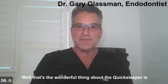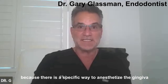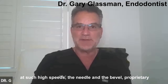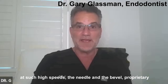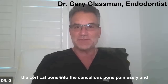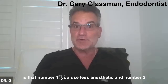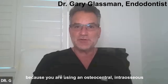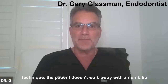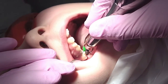Well, that's the wonderful thing about Quicksleeper. Number one, it's a painless anesthetic technique because there's a specific way to anesthetize the gingiva. Once you anesthetize the gingiva, because it rotates at such high speeds, the needle and the bevel, proprietary manufactured, gets right into the tissue and through the cortical bone, into the cancellous bone very painlessly. And then you can inject the anesthetic. The great thing about it is, number one, you use less anesthetic. And number two, because you're using an osteocentral intraosseous technique, the patient doesn't walk away with a numb lip and a numb chin for 4 to 6 hours.